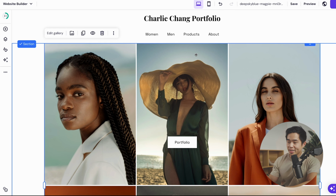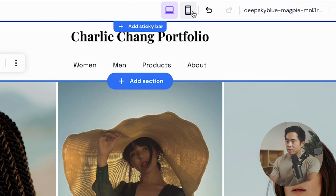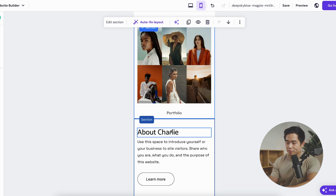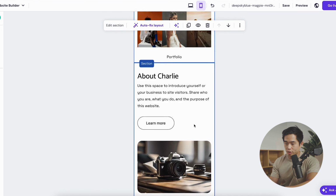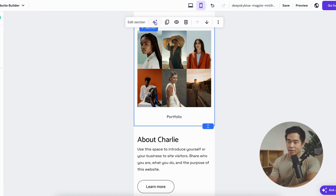Now, before we move on to the next section, let me show you how to look at this in mobile view. So if you come up here and click on this little phone icon, it's going to show you what our website looks like from a phone. If you don't do too many changes to your homepage, it should look quite good as is. We can actually use AI to auto fix the layout. Let's go ahead and click on that.